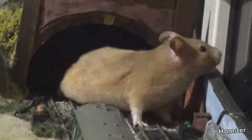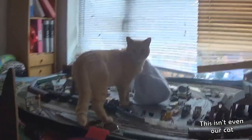She knows she will be told off if she does it. She does it anyway because she's a cat. Of course she does. None of the other animals have really caused much trouble, like other pets we've got.